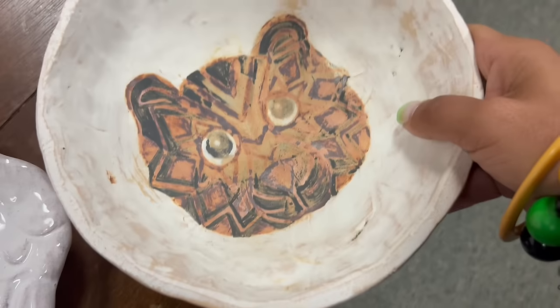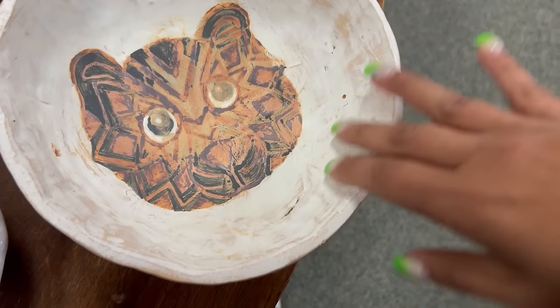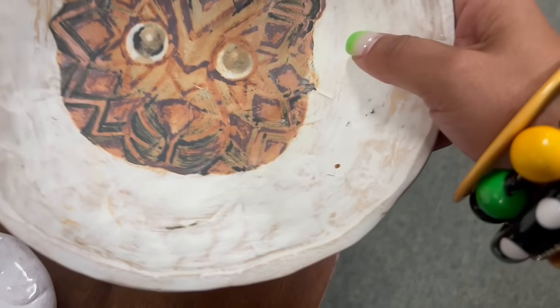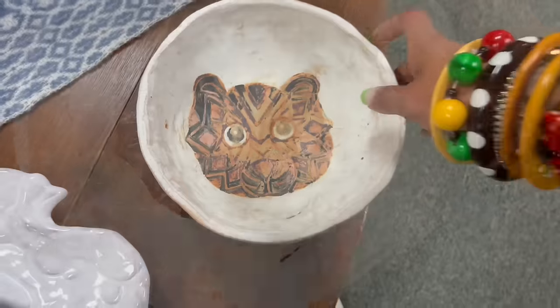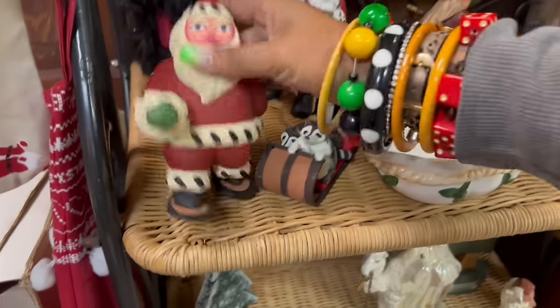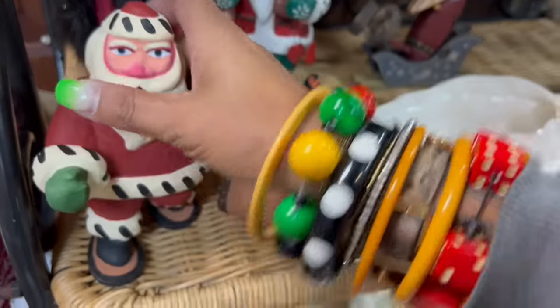Dude, this is so cool. I really think this is different. And it's a cat. It almost looks like a bearded cat. Speaking of different, what is happening here? Department 56.